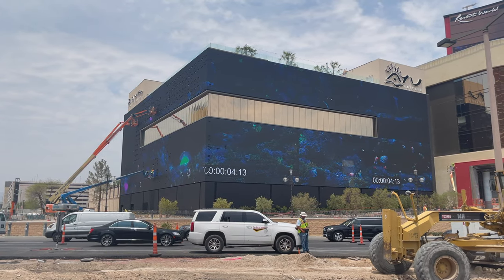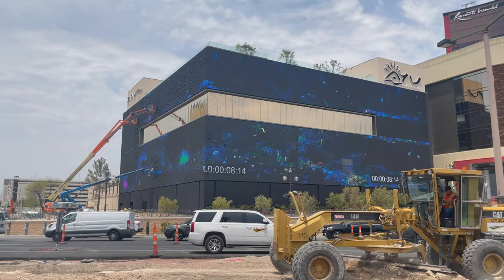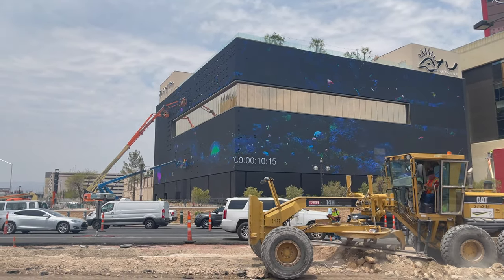They got it going. Came back down and now the screen is working again. Or working for the first time, I should say.